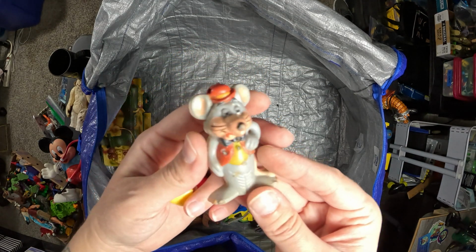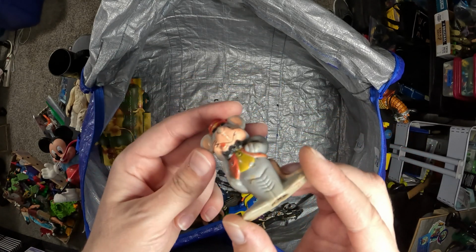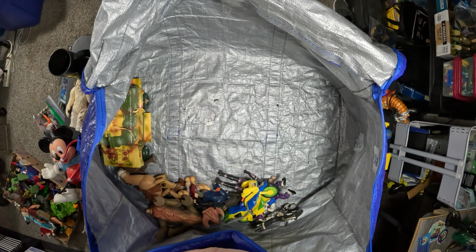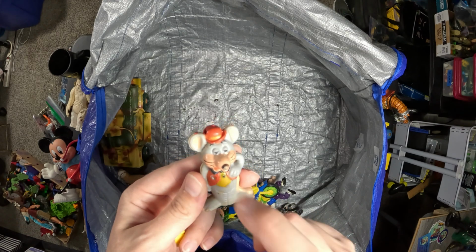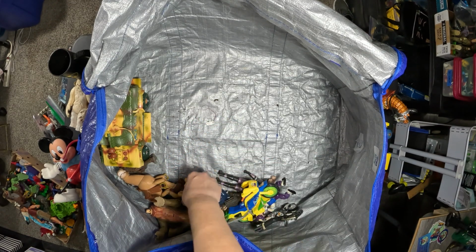Little People. A really old one, looks like he had a string, like a necklace through his hat. Really old Chuck E. Cheese. He's not dated. It just says made in China, but he's a hard plastic. He's got some spider webs going on there.